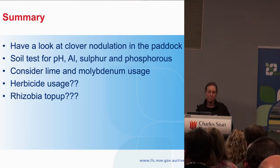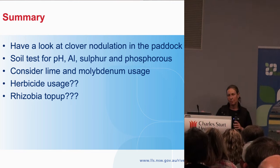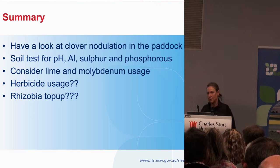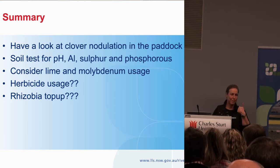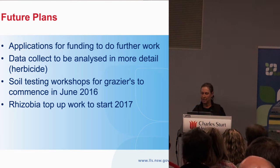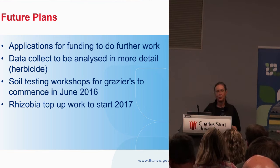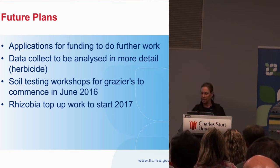And the other thing, and we're going to try and look at this next year if we can find some money, is do some rhizobium top-ups. So try and increase the amount of effective rhizobium in the soil and see if that will actually give you an economic benefit. So there's a heap of question marks there. A, we don't know if we can do it well, and B, we don't know if it's going to be economic. So hopefully that'll happen. And we've got some more applications in to do some further work around this and actually do some replicated trials if we can.